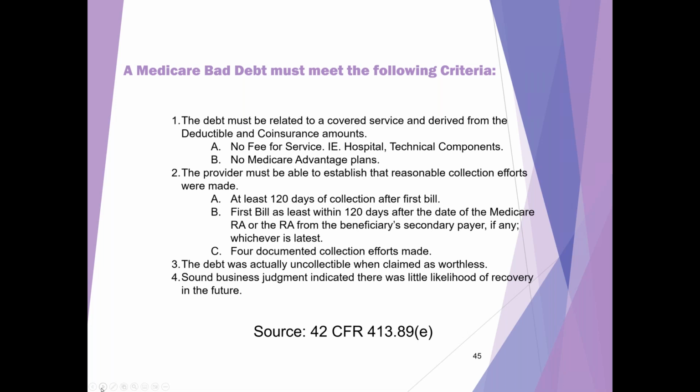The second part of the criteria is establishing that reasonable collection efforts were made. In a second, I'll deep dive a little further into what constitutes a reasonable collection effort. But in general, it has to include at least 120 days of collection, and the first bill has to be sent in a timely manner. There was a whole thing a little while back where timely wasn't clearly defined, and some of the different MACs were taking different definitions to it. But thankfully, CMS came down with some clarifications in the Federal Register that define it very clearly: the first bill has to be sent within 120 days after the Medicare remittance advice, or the remittance advice from the beneficiary's secondary payer if they have one, whichever is latest.